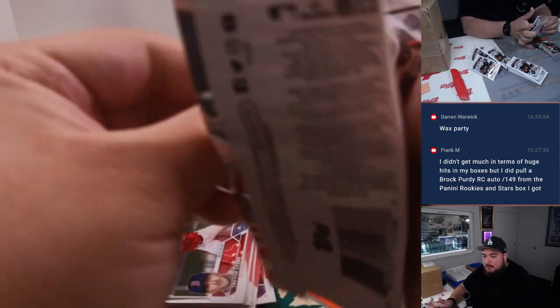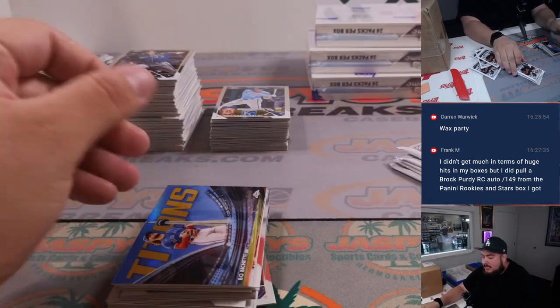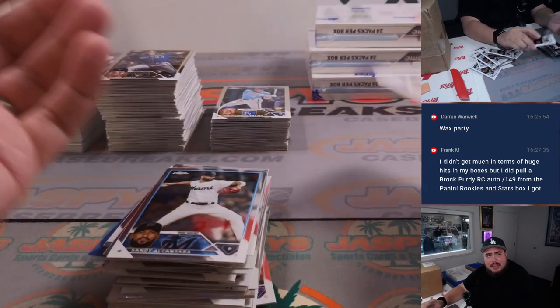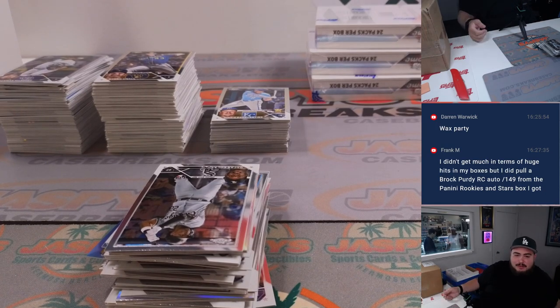Didn't get much in terms of huge hits on my boxes, but I did pull a Brock Purdy rookie auto. Oh, nice! I love rookies and stars, man. I always love the nice little chrome inserts in there, like the Crusades and stuff like that. That's nice, though, man. I mean, Brock Purdy, it seems like he's cleared for training camp now, right? So might not actually miss any time, potentially.